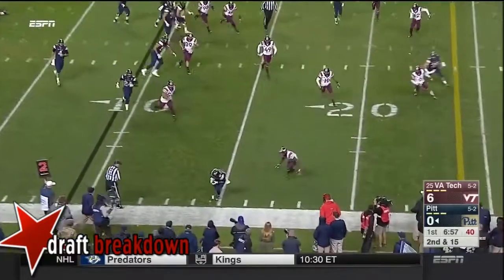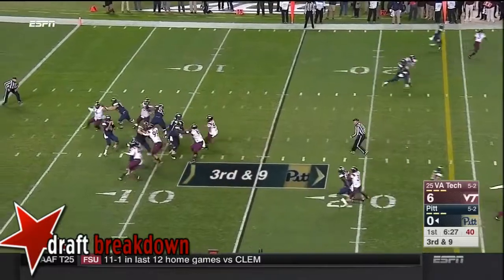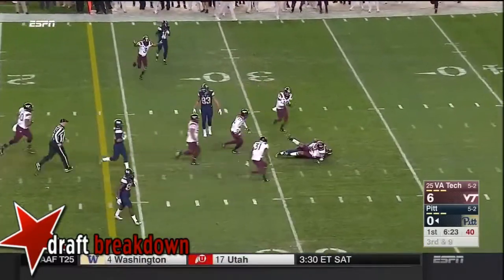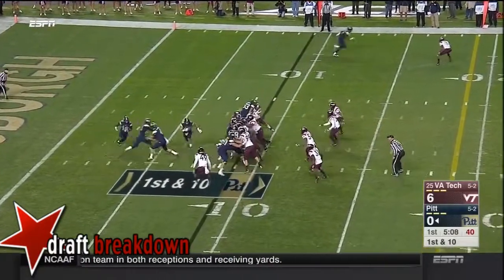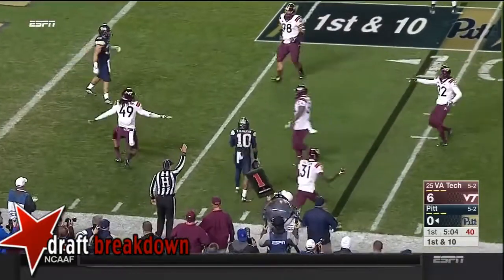Peterman sprinting right for the quick complete. They will rush sort of a delayed 5. That one is intercepted over the middle for Pitt, though, with 5 minutes plus to go in the first quarter. And they will hand the ball to Quadri Henderson, who's got that speed, but wow, what a sweep.